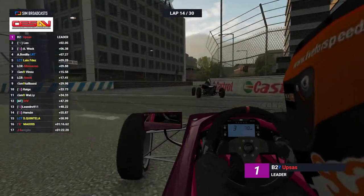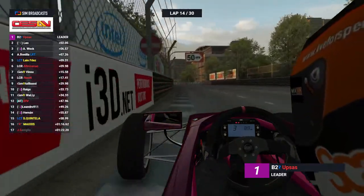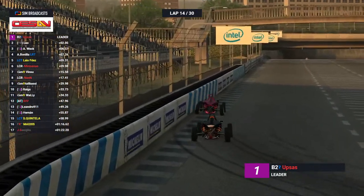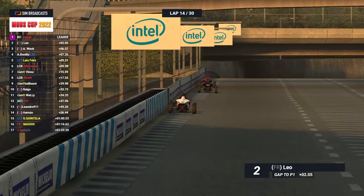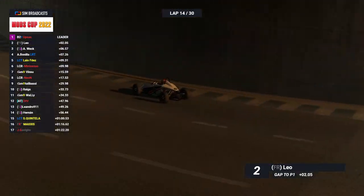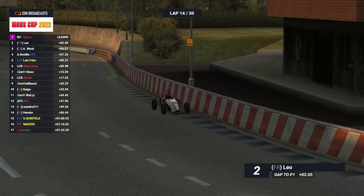This is fantastic stuff. As Upsas is coming up against traffic, you don't want that. You don't want a car weaving around in front of you. Upsas trying to navigate this backmarker does so, but yeah, unsettled maybe slightly. This race is making us do funny noises. I like it. I always do funny noises. Yeah. Upsas had an awesome slide out of the last turn.